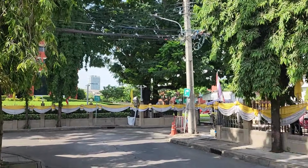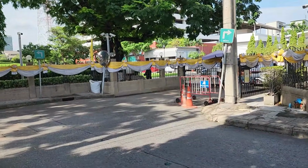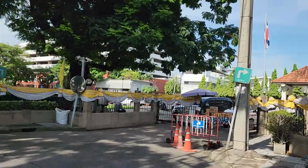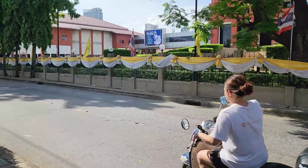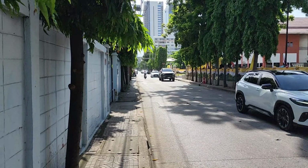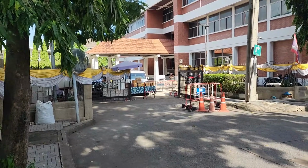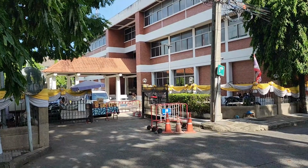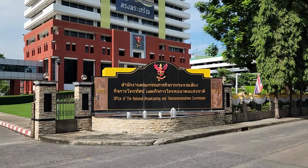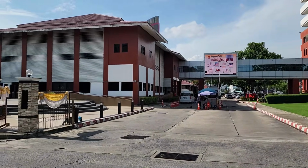Oh, it looks like we got a nice little neighborhood over here, which I can't get through. I guess I can. This is probably the hospital. I'm not sure. Let me see what's around the corner first. All right, so this is definitely going to take me back to that Via Market area and the BTS tracks. And there's a guard over here, so I'm not going to push it too much. They're a government building, or maybe it's that hospital. And here's the sign, the Office of the National Broadcasting and Telecommunications Commission. And that billboard just flashed up. You go here for drone registration.